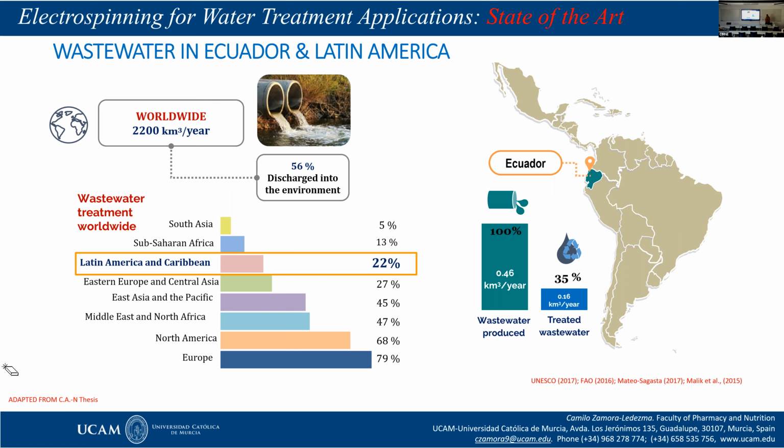First of all, water treatment is a worldwide concern. And actually, the real problem is wastewater treatment worldwide. If you look at the numbers about wastewater treatment worldwide, you will see that in Europe, for instance, you have very developed wastewater treatment procedures. However, in other countries like in Latin America and the Caribbean, this is a very huge problem. So we are producing a lot of wastewater, and we are not producing efficient wastewater treatment.